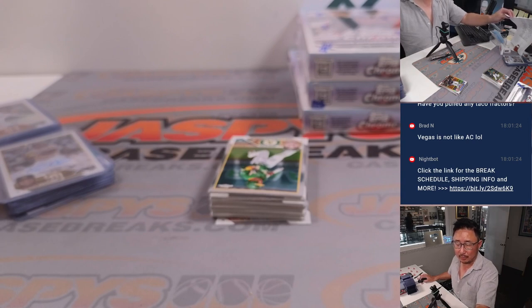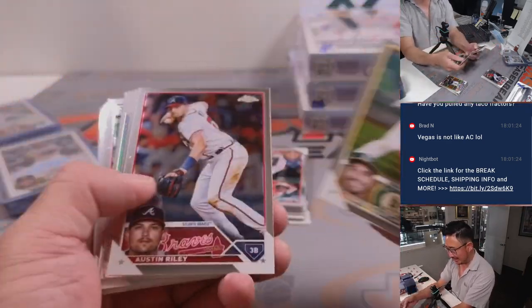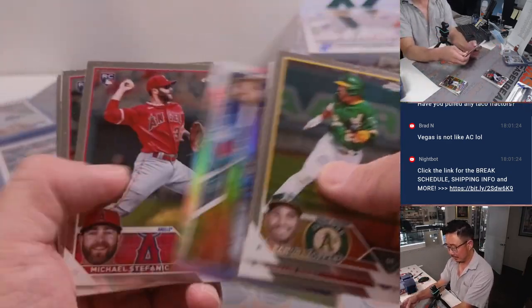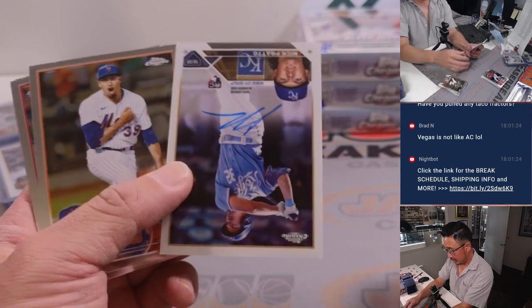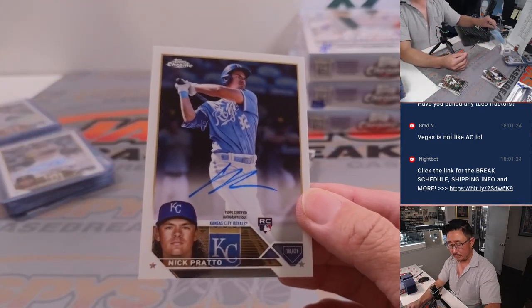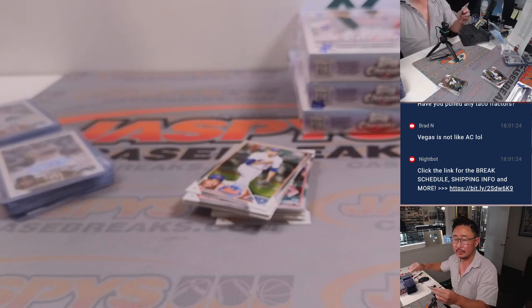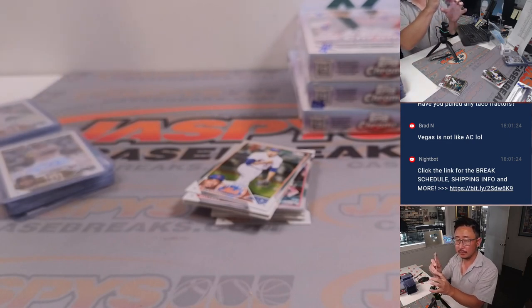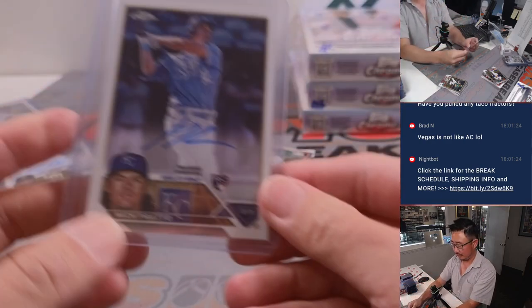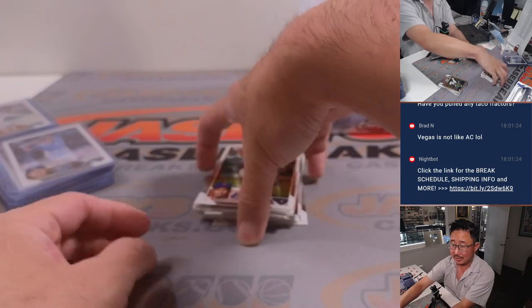I have not pulled any taco fractors. Forgot about those. They're in this set? We got Nick Prado. Rookie auto for the Royals. Zach for the Royals. Might be better, Daniel, by the time the dust settles on Otani's career.